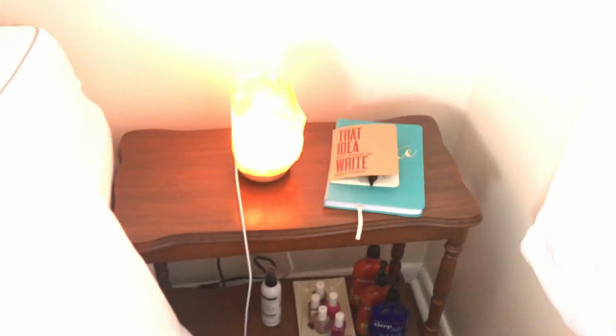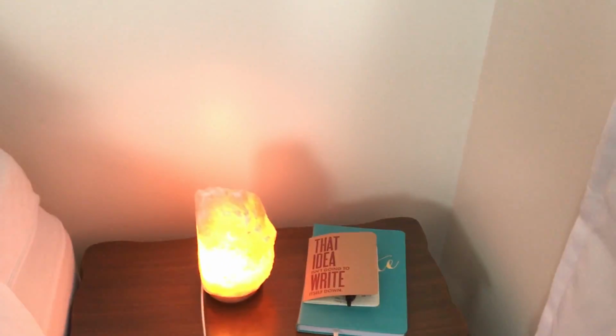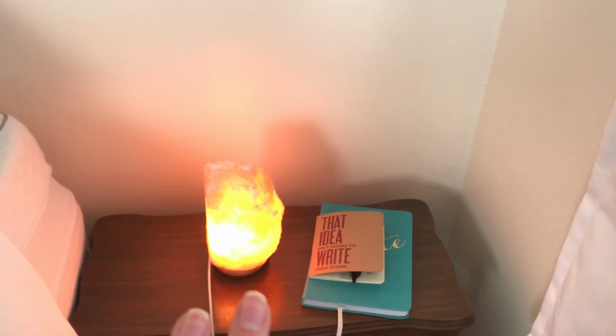I sleep on this side of the bed and CJ sleeps on the other side, so right here you're looking at my stuff. I have just a few lotions that we're trying to work through. I have a calming aromatic spray, my nail polishes, some pretty rocks that I like, and a dish that's cute. My journals, so if I have any ideas at night, I can write those down. You'll see one of my 2 salt lamps.